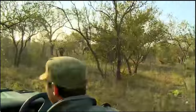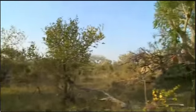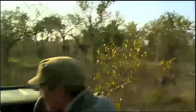Clearing here, we've got, as I said, this beautiful big termite mound to our right, big trees on it. And surrounding it, there's a bit of an open area. Find us a good spot.